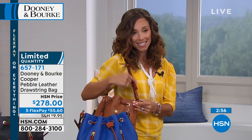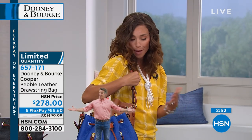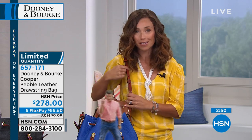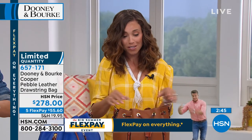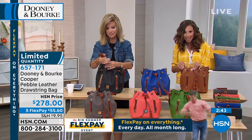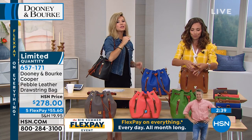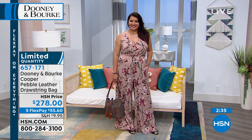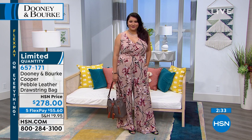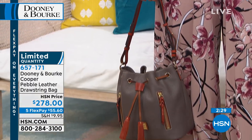I love the belting detail again. All of this is adjustable. So if you wanna make your strap longer or shorter, you have that adjustability here. I mean, can you tell? I am just smitten with this. I love this bag. The grommet detail around. This is so beautiful. It's so well made. It fits comfortably over your shoulder. So you're looking at 10 inches in length, 6.5 inches in width, 11 inches in height and a 13 inch drop on that strap.